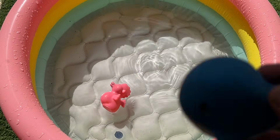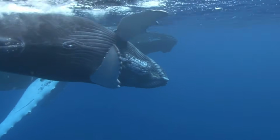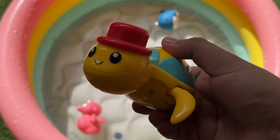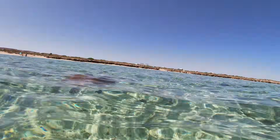Gray whales undertake one of the longest migrations of any mammal, traveling up to 12,000 miles between Arctic feeding grounds and Mexican breeding grounds. Unlike many reptiles, turtles cannot extend their tongues and have beaks instead of teeth.